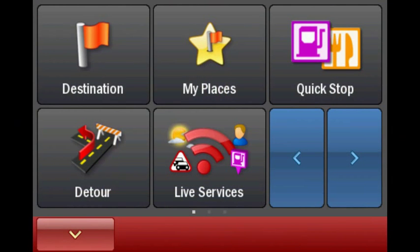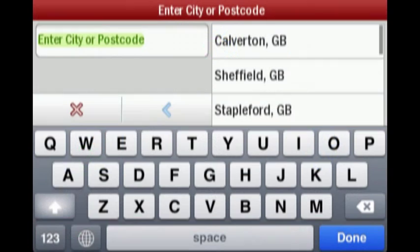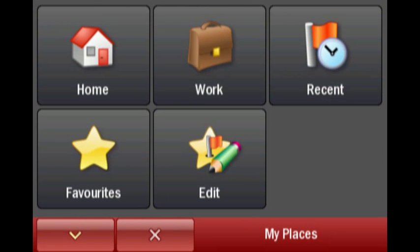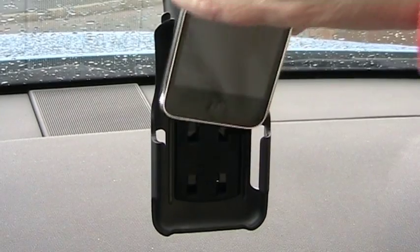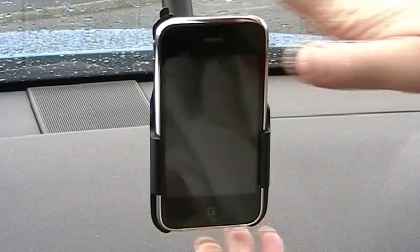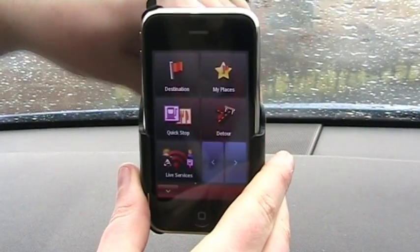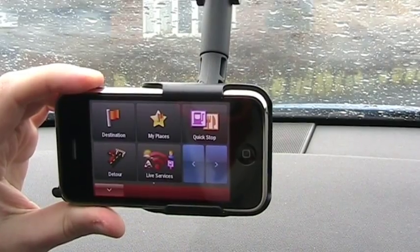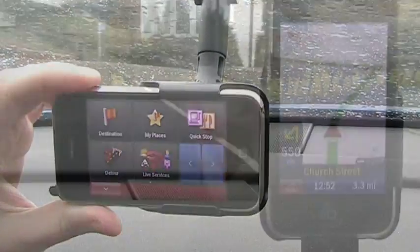CoPilot Live works very similarly to any other satellite navigation software out there, and although the interface may be a little different, the process of selecting destinations, storing favourites, selecting your home and work locations all exist, and many more features aside. If you haven't purchased one already, a dock for your iPhone to sit in while driving is a must, and even orientation doesn't matter, as CoPilot Live will rotate and adjust the screen for whatever your preference is, or simply for convenience.